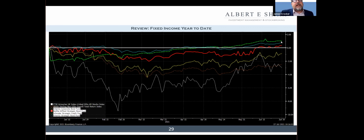to be fair, some of them are going to be dealing in overseas bonds. This isn't entirely apples for apples, and I don't want to pretend that it is. But the point is, if we're trying to manage the risk in this area, we can quite happily eschew the gilts and buy, let's say, the Schroder Strategic Credit Fund, which is quite happily in positive territory during the year. Also, the Artemis Corporate Bond Fund struggled a bit during the early part of the year, but picked up a bit.